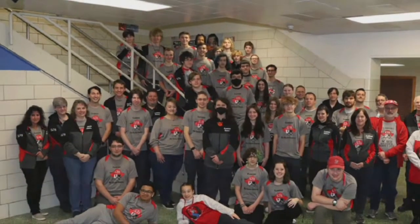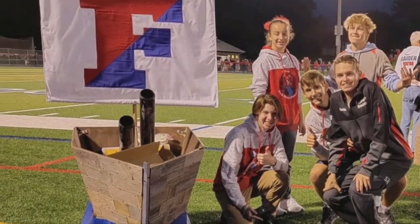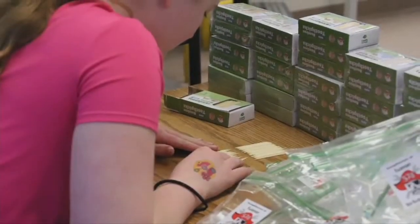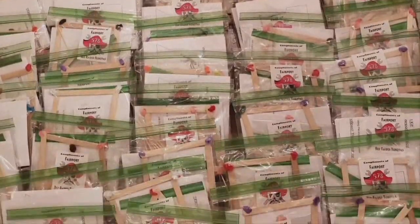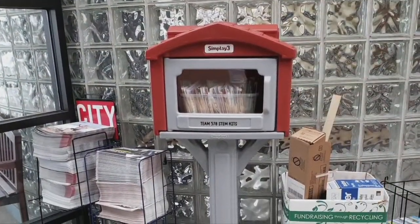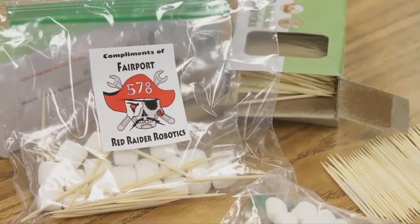Welcome to 578. We are Red Raider Robotics from Fairport, New York, and we are fiercely committed to making an impact in our community by expanding the values of STEM and FIRST outward. This year, we began a program that is the cornerstone of our STEM inspiration initiatives. Every month, we design, assemble, and distribute 1,000 STEM kits to the 3rd through 5th grades in our district's elementary schools. Students pick the kits up from little STEM libraries and use them to complete hands-on exploratory STEM crafts.